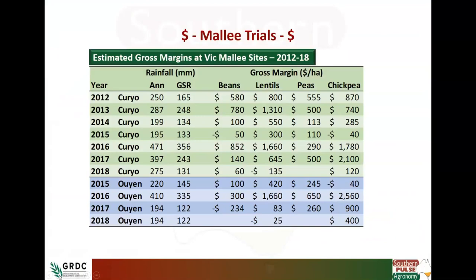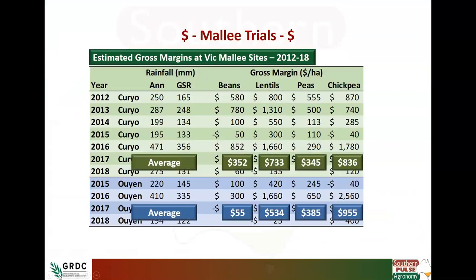And Cario is our low rainfall or medium rainfall zone site, and Oyen's a bit lower than Cario. So obviously highlighting the variation we've got over the years. And last year was the only negative year we've really had in terms of gross margin on lentils in that time period we've been up there. So just a reminder of that, if we just flick on to the next click.